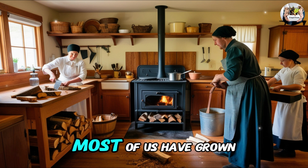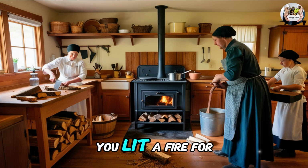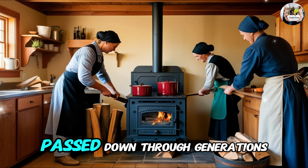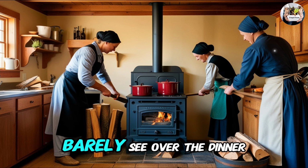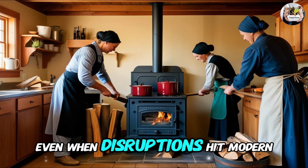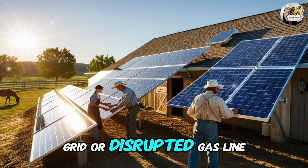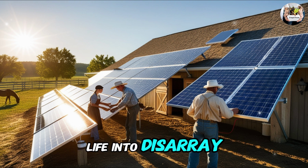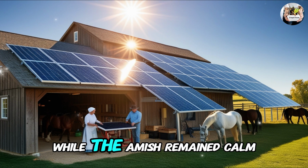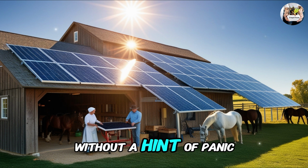Let's be honest. Most of us have grown quite dependent on modern conveniences. When was the last time you lit a fire for warmth or light? For the Amish, these skills are second nature, passed down through generations from the time they could barely see over the dinner table. This independence keeps them steady, even when disruptions hit modern infrastructure. For many, a broken electric grid or disrupted gas line can throw life into disarray. Families rush to stores, buying bottled water and canned goods, while the Amish remain calm, brewing tea on their wood stoves and going about their day without a hint of panic.